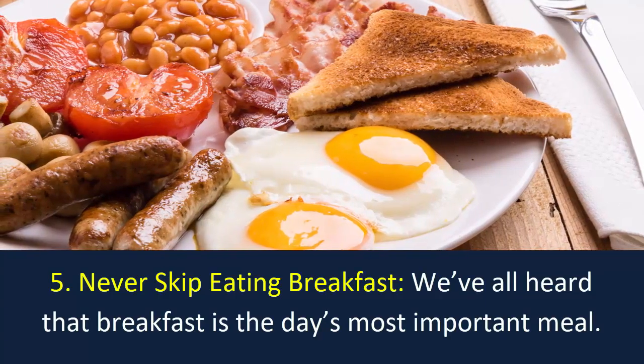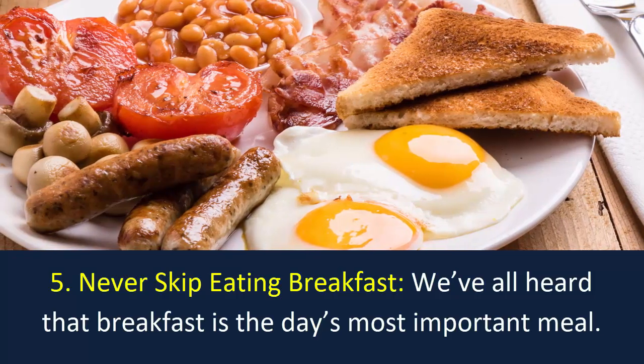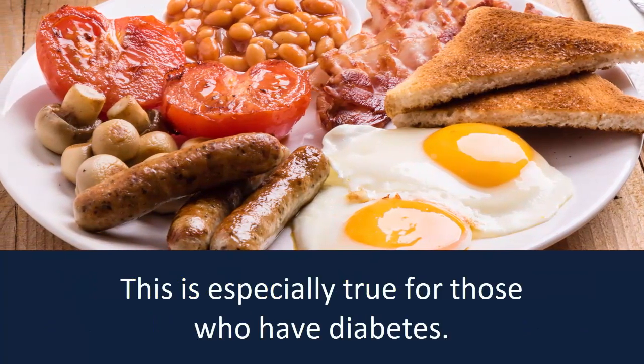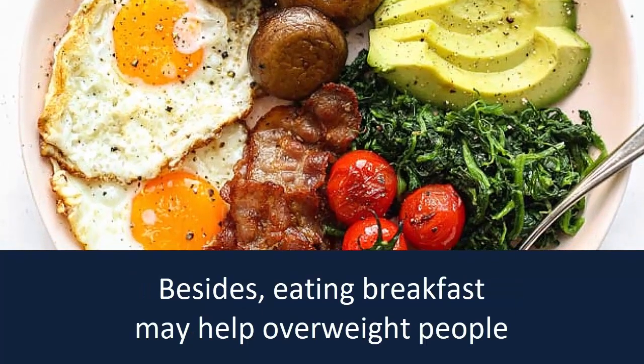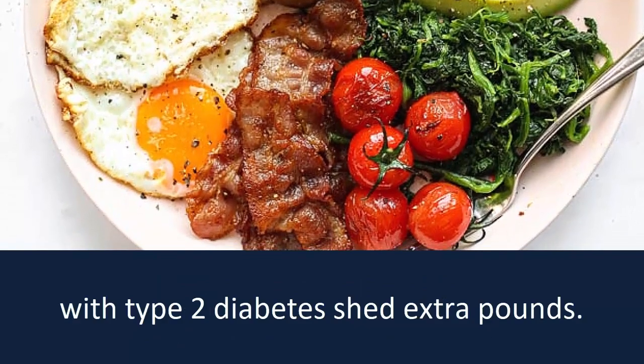Number 5. Never skip eating breakfast. We've all heard that breakfast is the day's most important meal. This is especially true for those who have diabetes. Besides, eating breakfast may help overweight people with type 2 diabetes shed extra pounds.